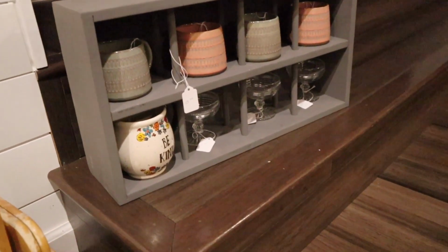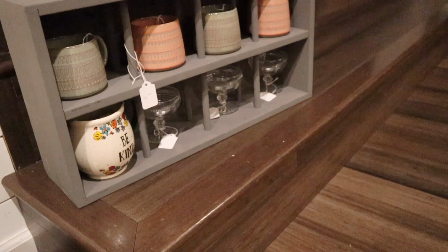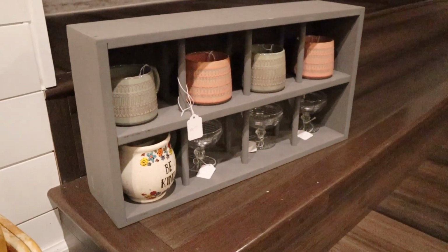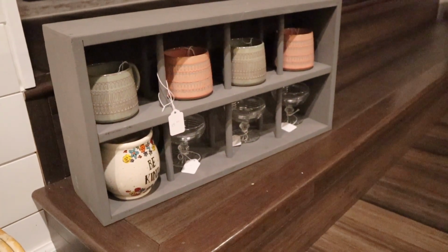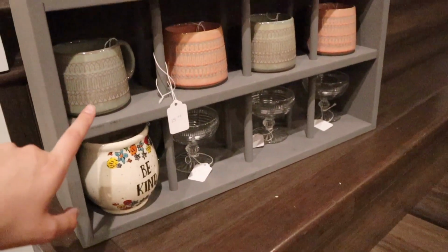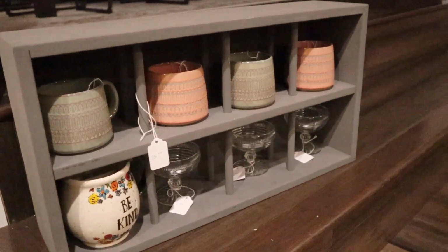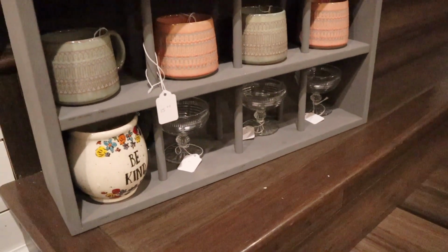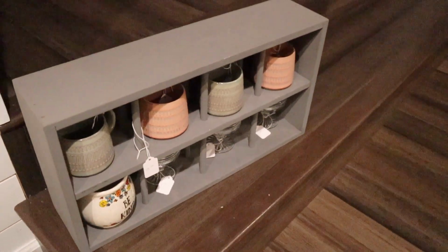So I'm actually parting ways with it because we purchased a secretary off of Facebook Marketplace a couple of months ago. So now I don't need a coffee bar like station anymore. I'm getting rid of this, but I have the box and then all of these mugs. And then on the bottom, those are more parfait glasses. So anyway, quite the haul.